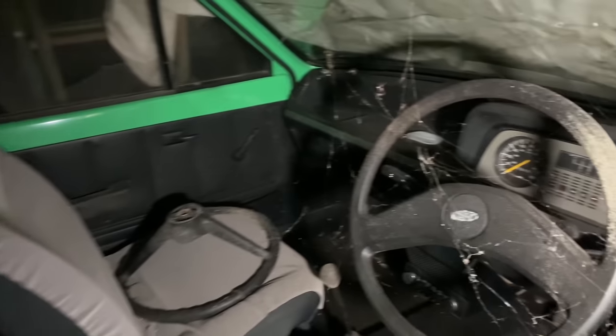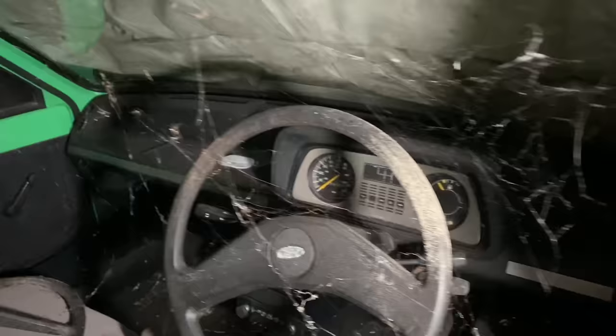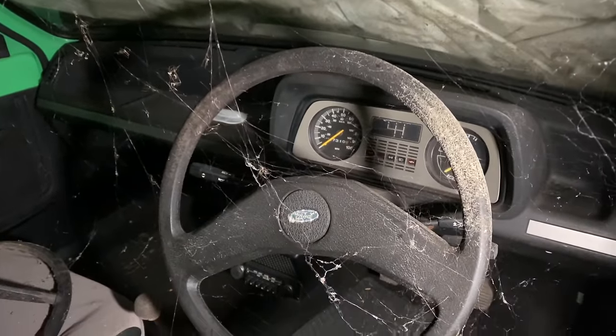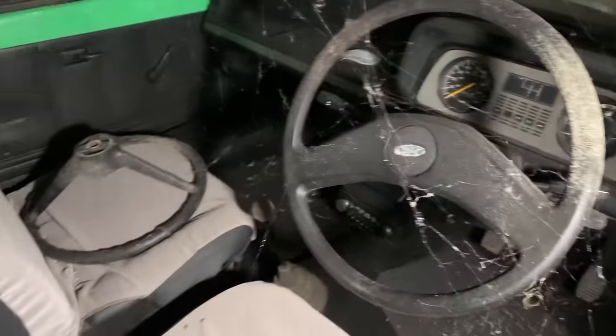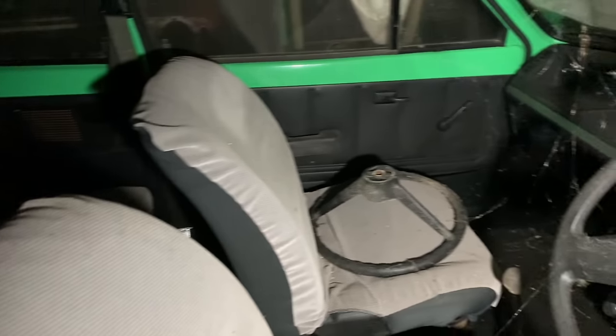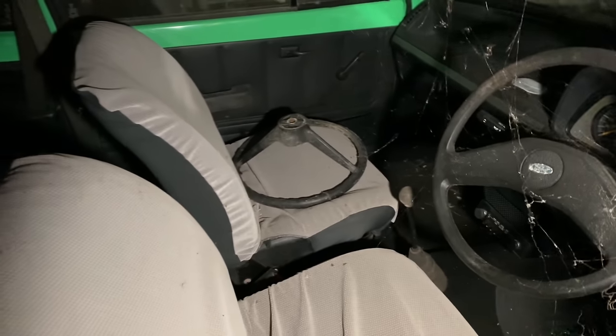Okay, so the driver's window is open on the Fiesta. Let's have a little peek at the mileage. 67,310 miles. Wow, look at it. It is completely original, full of spider webs. This is a proper barn find. Now, I know I said it before, but really, do barn finds get any better than this?